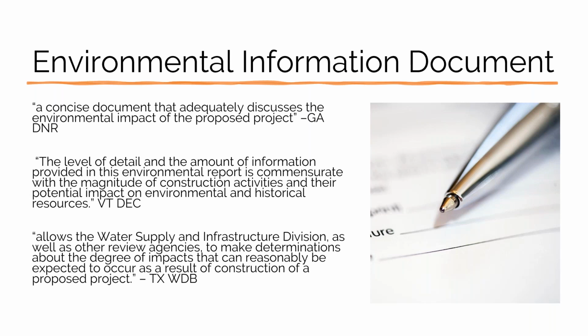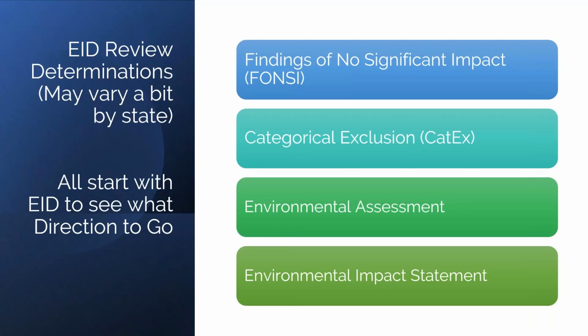So again, it's slightly different wording, but giving you the same kind of message. When we start looking at the EID, it is going to be developed to let the funders know what the impact to the environment will be. So you want to tell them where the project's going to be located and what the project's going to disturb. And then the state will review that document and they will come up with a determination. And those determinations are shown on the right of the screen.